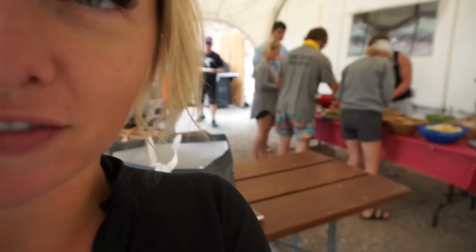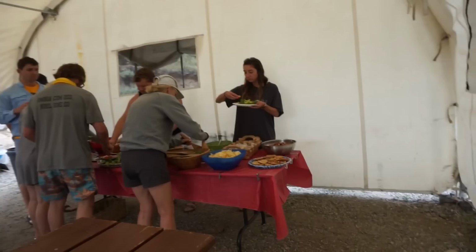Well, it was an epic rafting ride, but the GoPro didn't work, and it would have been literally the best. Now our raft guide made us a little barbecue, and we're eating.